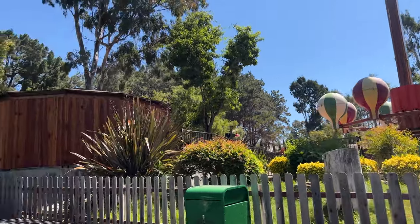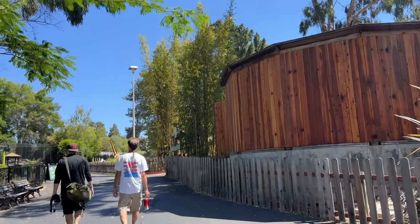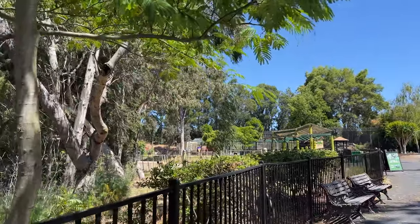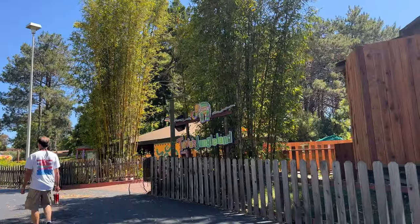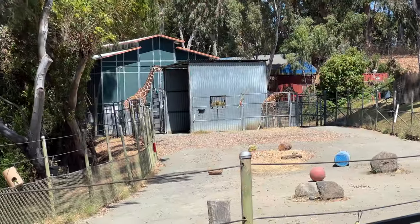And Great Adventure, of course, has a lot of really scenic areas, as does Fiesta Texas. But this whole park just looks really, really nice. Very underrated in my opinion. I never really heard too much about Discovery Kingdom, but getting to explore, especially this back area of the park, it feels like Busch Gardens. It is so nice. There are the giraffes they have here.